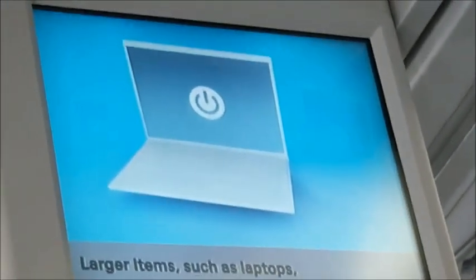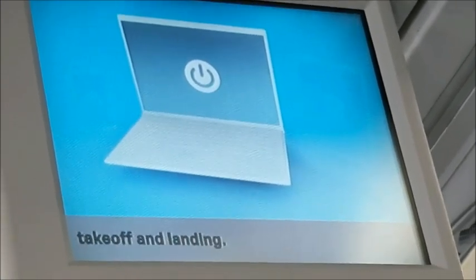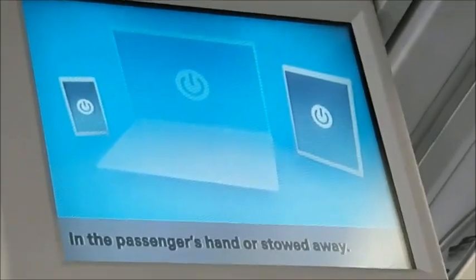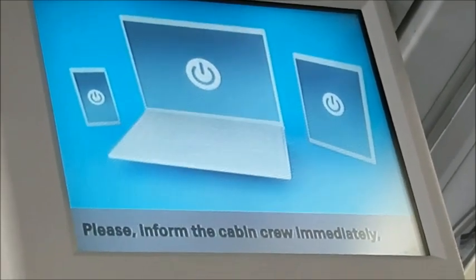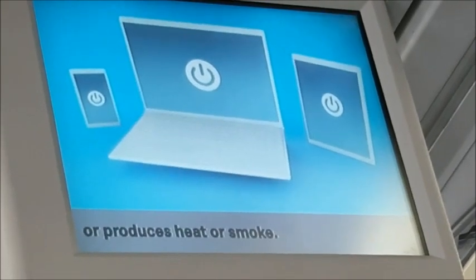Larger items such as laptops must be stowed away safely during taxiing, takeoff and landing. Smaller items such as tablets and mobile phones must be safely secured in the passenger's hand or stowed away. Please inform the cabin crew immediately if your electronic device gets damaged or produces heat or smoke.